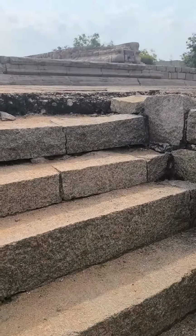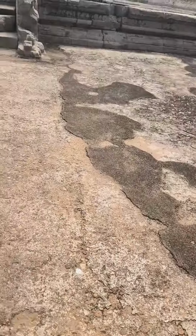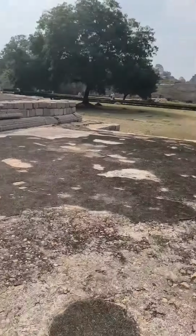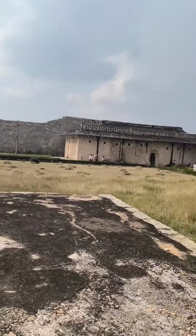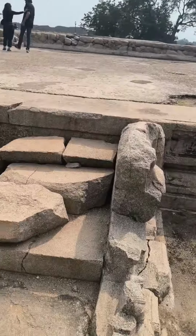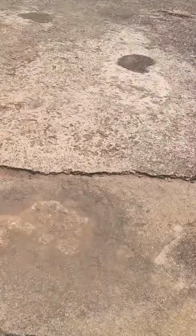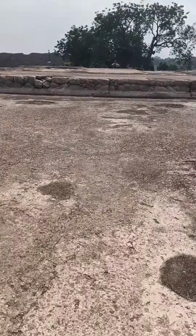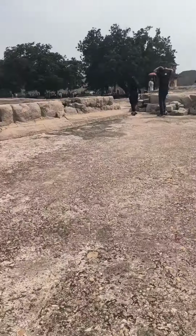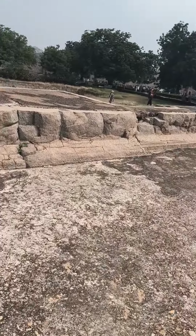Elephant entryway. Avoid those steps here. Alright. I like the decorative work on the top. Alright, slight safety challenge. Step completely over that. I've been around too many structures in India. Don't trust one of them for a minute.